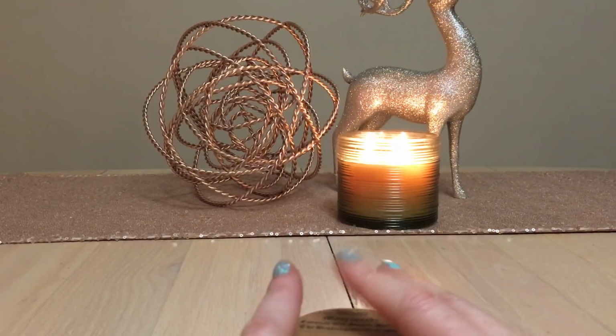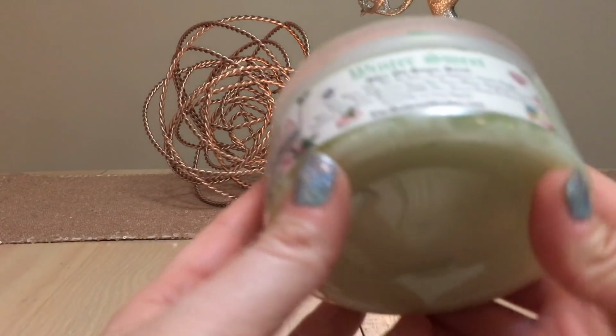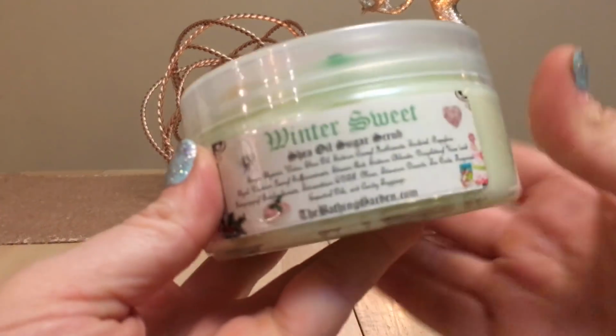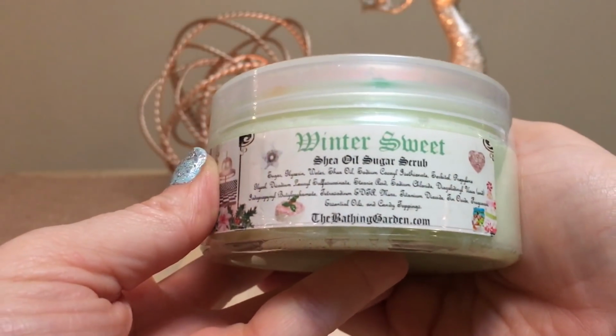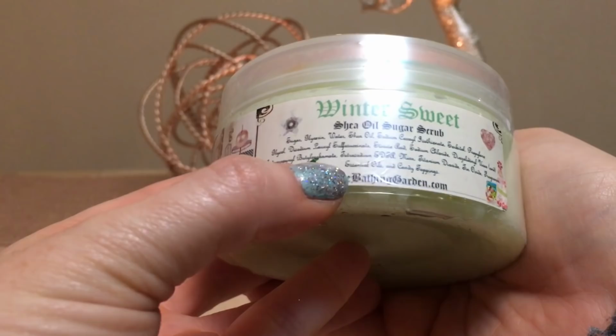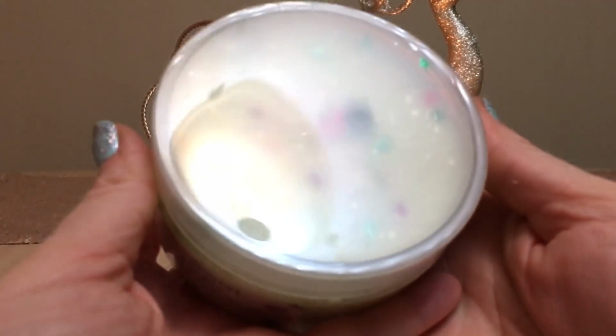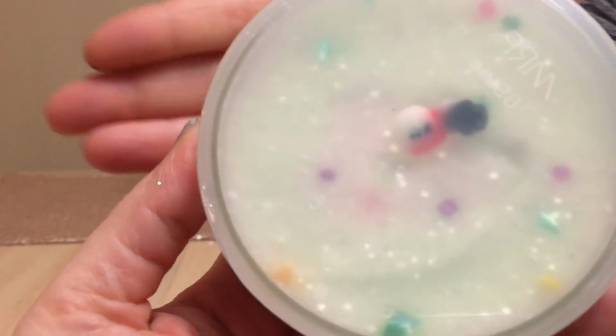So that's part of the samples that I was talking about earlier. Now, I'll show you what my free items were. I received a full-sized free item of a Winter Sweet Shea Oil Sugar Scrub. It just gives you what the ingredients are. I don't have scent note descriptions. I'm not going to open them, but I'll show you. Oh my god, there's a little snowman. I'm pretty sure that's a snowman right there.